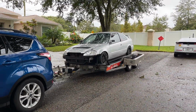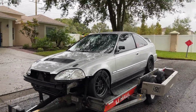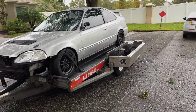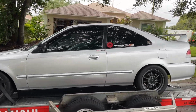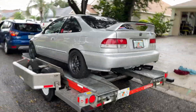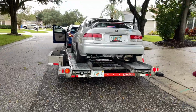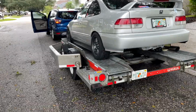All set up, ready for Palm Beach. About a half hour later than I expected, but that's not so bad considering it's raining so much today and the trailer was soaked. Me thinking it was fine. Trying to drive up on Hoosier Slicks was kind of a nightmare. Driving on an ice rink, doing burnouts.